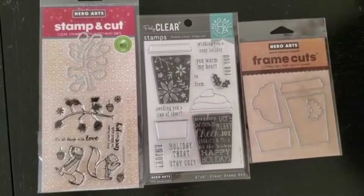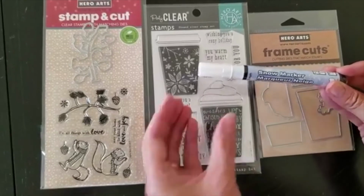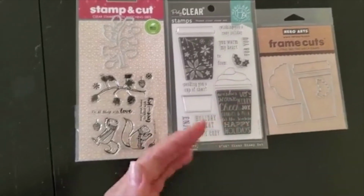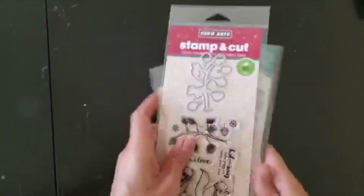So with this, I would simply do the card. I'd use my really famous snow marker to do the whipped cream and heat that with the heat gun to get it all whipped and fluffy. That is a simple way to do a Coffee Bean or Starbucks gift card and give that to a friend for Christmas. So a couple of my favorites.